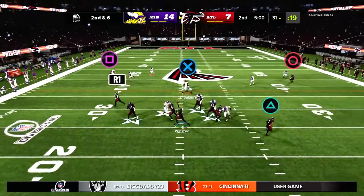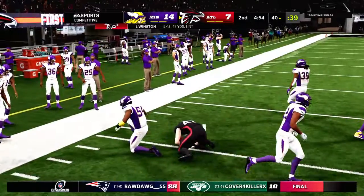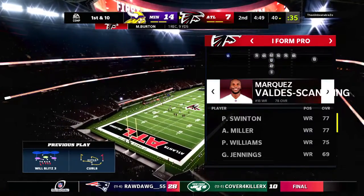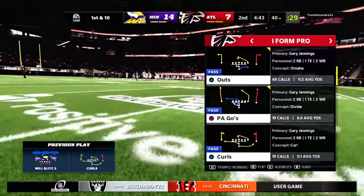From the 31, Winston. This one into the hands of Burton. 9 yards to pick up there, and it's a first down. It's pretty easy to overlook the fullback when you're making your assignments defensively in the pass coverage game, but in this case, they made him pay for that oversight and picks up a nice gain.